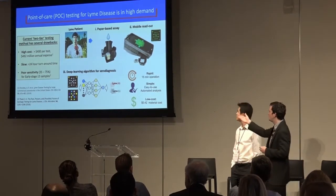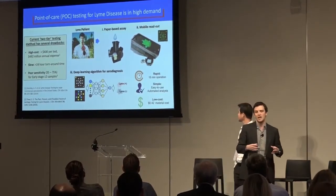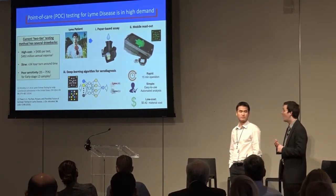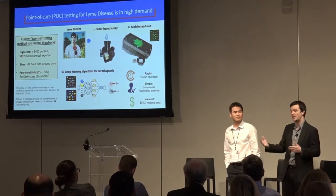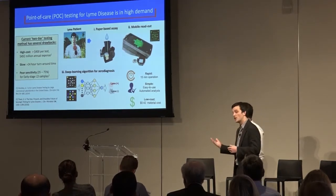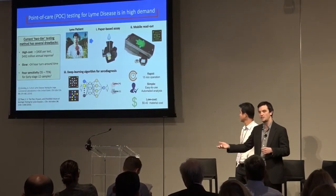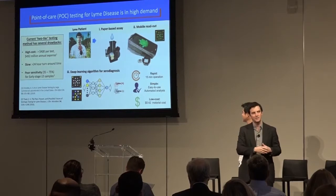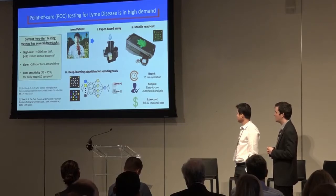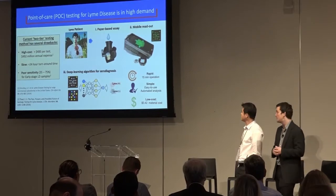And it's really to address these pain points that you all might be familiar with in current serological testing, specifically the 2-tier method. The 2-tier method has a very high cost per test. As we heard this morning from Anne-Marie, this can make it prohibitive for people who are uninsured to get testing. It also has a slow turnaround time, as samples have to be sent to a centralized facility where trained technicians using benchtop instruments run tests and then send results back. And one other major pain point of current Lyme diagnostics is very poor sensitivity for early stage samples, which is the time when patients often go to seek treatment.